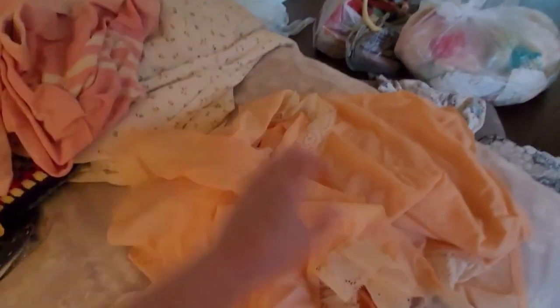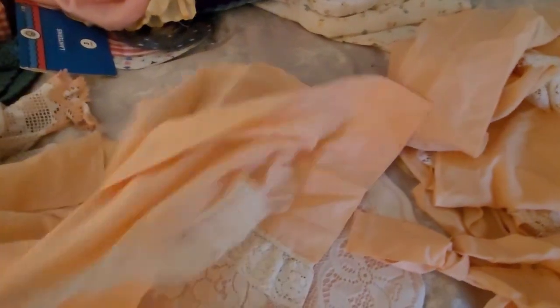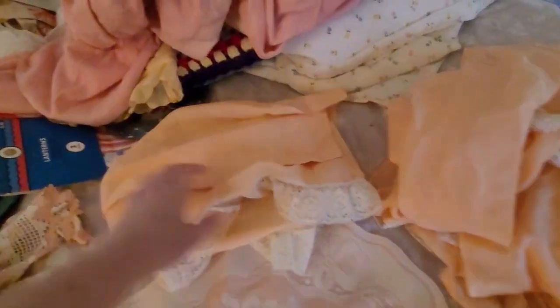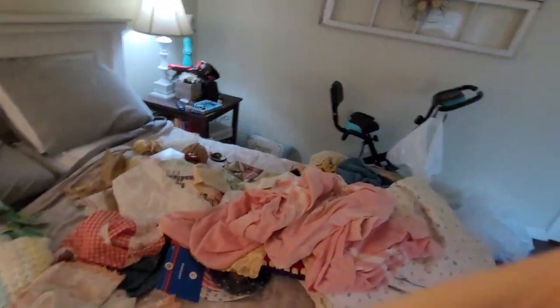Okay, so that is, again, it needs a little bit of stitching, but these are simple things to do. It's like a valance. So this is one valance here. So peach, or is it a curtain? Okay, wait a second. Okay, I'm starting to figure this out now. Had to figure out which way it went. So it's not a valance. It's like a kitchen curtain, right?